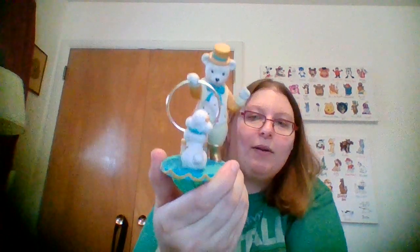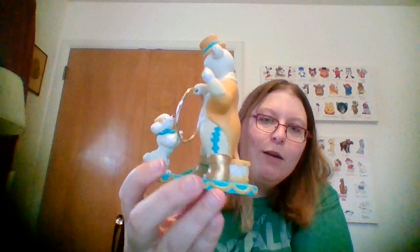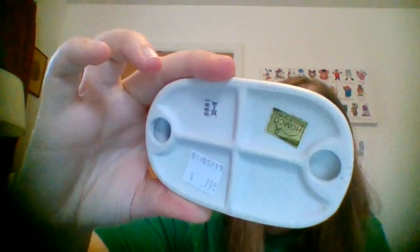So this is an Avon from 1993. I will try to sell them, but I wouldn't be sad if I ended up with him because it's got this cute doggy on it. So he's like a little ringmaster here. As I'm trying to figure out where I put stuff. And then found this other bear training a seal. So the sea dog. This is a Humco. I paid 79 cents for him, and it says 881 on the bottom and has that crisscross mark on it. They actually had 2 of these there. I just only took one.